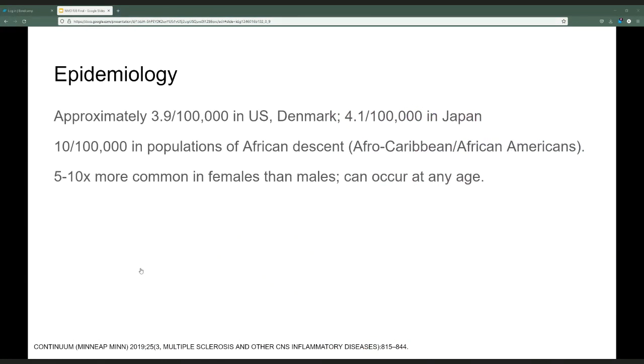So the epidemiology: approximately 3 or 4 in 100,000 in the United States and Denmark, and in Japan approximately about the same across these different countries, but a dramatic increase in populations of African descent, up to 10 in 100,000, and it is 5 to 10 times more common in females than males. Importantly, the age distribution is across the spectrum. The median age at onset in multiple sclerosis, for example, is also any, but more towards the third decade. In NMO, the fourth decade tends to be where the median age of onset is.